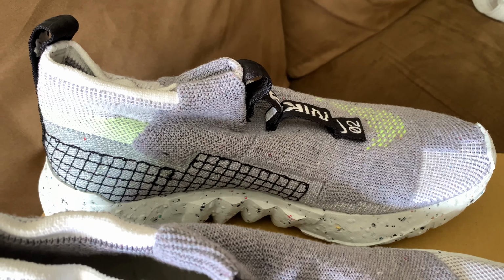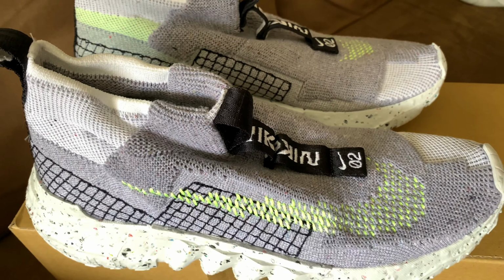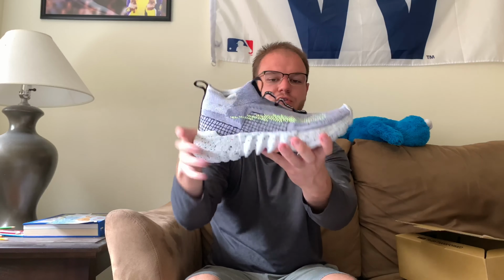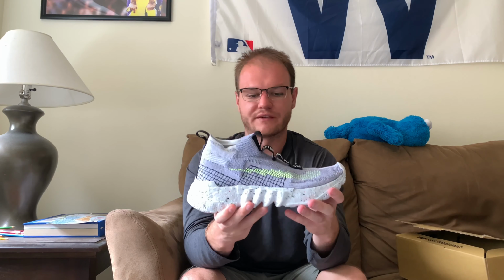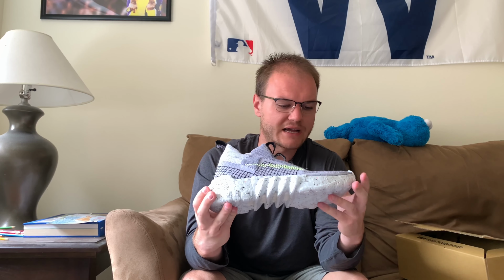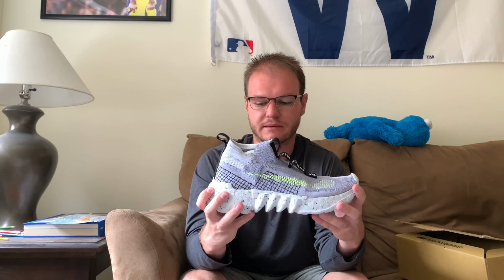And then you've got this pull tab up on the front with the Nike branding, and it has that Space Hippie font that says the 02 with the Nike swoosh. Now, as you guys can see, these don't have any laces. So getting into the sizing. Now, I actually tried these on because I wanted to tell you guys about sizing.